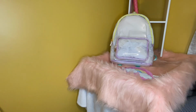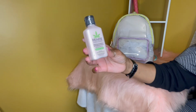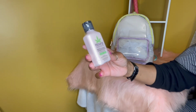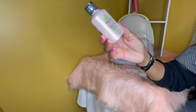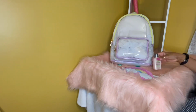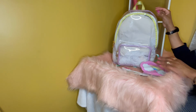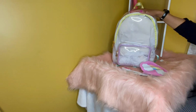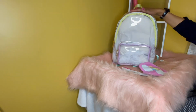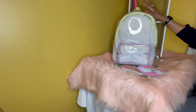And last but not least, she purchased, I love this brand of lotion, Hemp's Blushing Grapefruit and Raspberry Cream. I love this. Thank you so much, Robin. This is so generous. YouTube is the bomb. Thank you so much, Robin. Girl, you outdid yourself with this. This is so generous. Thank you, thank you, thank you.